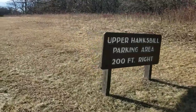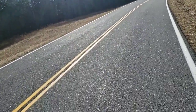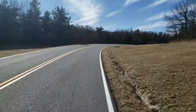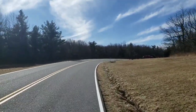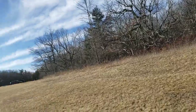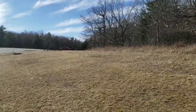All right, well, I'm just about back at the parking lot for the upper Hawksbill trailhead. Sorry, I'm moving stuff around in my hands. But anyway, this is an awesome hike. I highly recommend it if you're out here, looking for a hike that'll give you some really nice views, get you up to the tallest point in the park, and you don't have to put too much work into it.